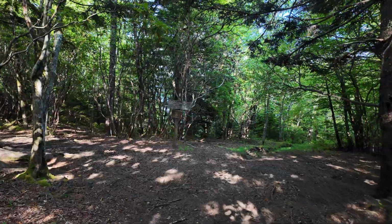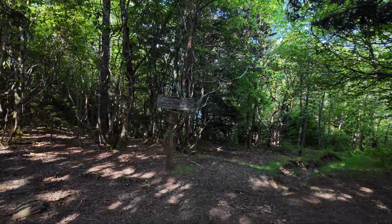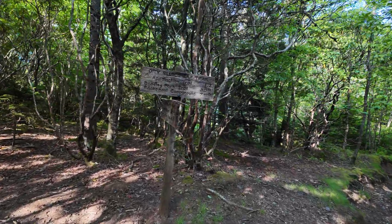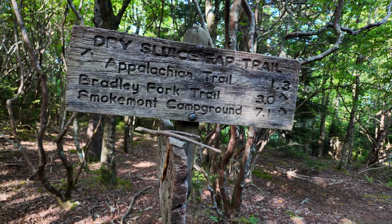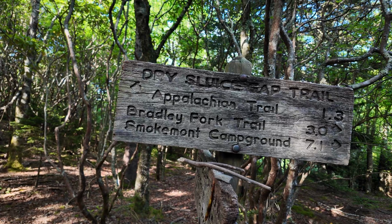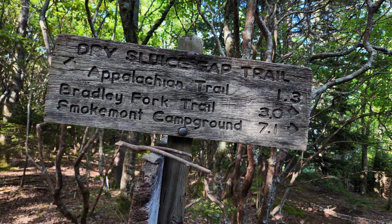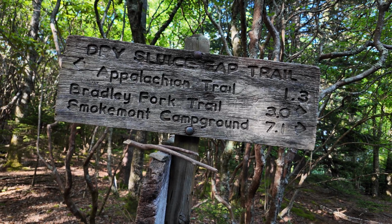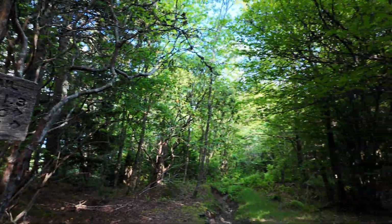Finally, I've reached the Dry Sluice Gap Trail. The Gaia GPS map shows no access next to it, but I'm guessing that doesn't mean that it's closed, so I'll have to come back up here and hike it sometime soon. It goes to the left all the way up to the AT, 1.3 miles, and to the right down to the Smokemont campground. I think it hits Bradley Fork or something like that. So, guess I'd better start heading down.